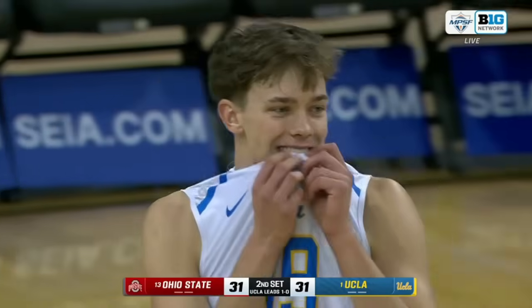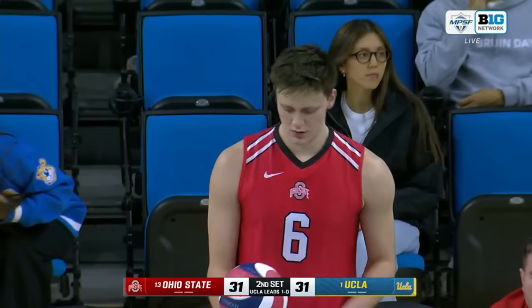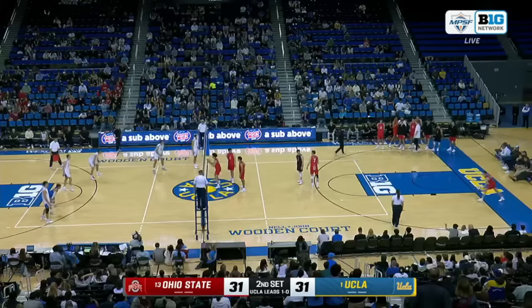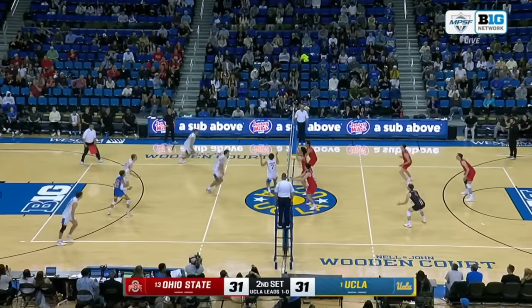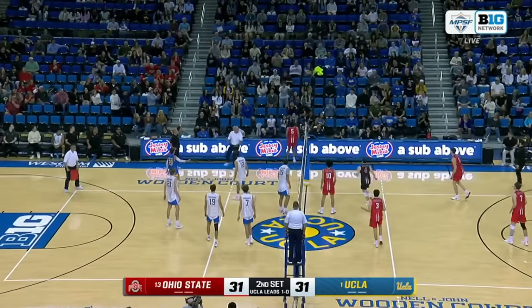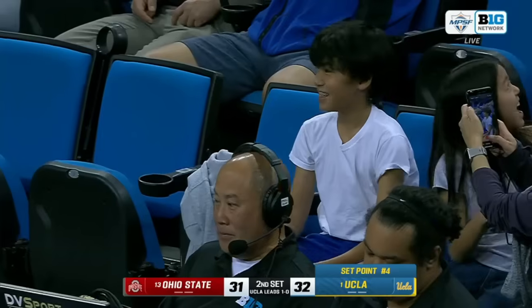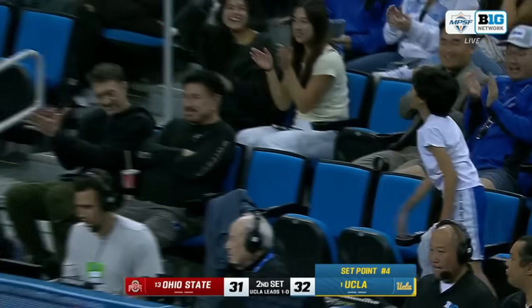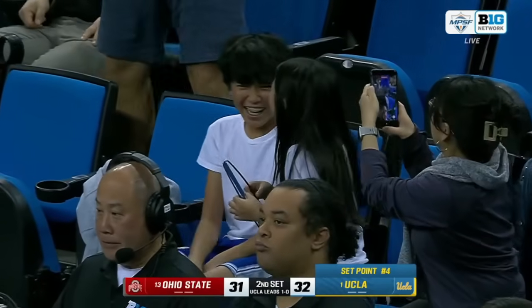You can't let it shake you. You have to be able to get back there, put a ball in play, and let your block and D do the work. Wetzel having a big match against the #1 team in the country, also in double figures. Good play by Hirsch. Kelly is dug, but just running out of real estate is Ohio State setter Daniel Henwood Rodriguez. 3rd set point for the Bruins.